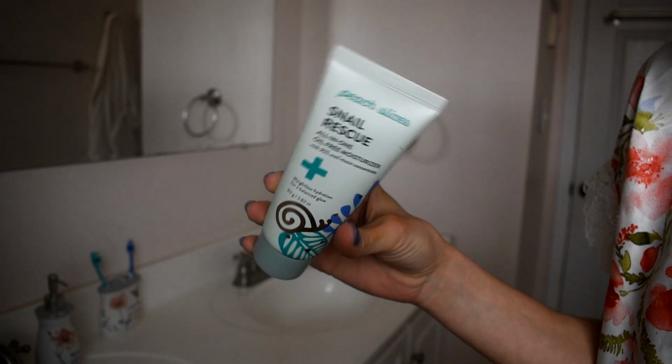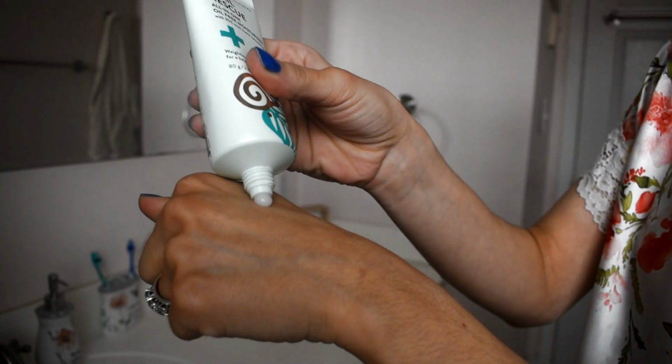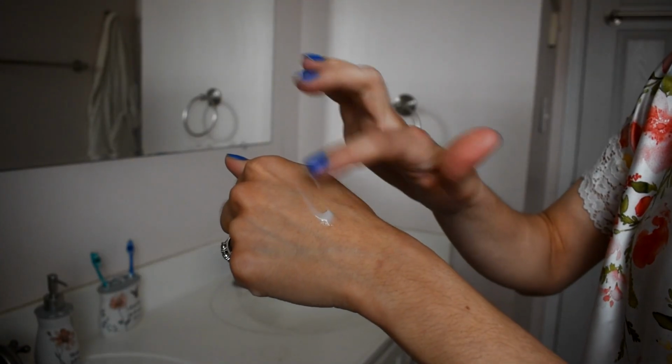Oh, I forgot. I have one more moisturizer. This is the Peach Slices Snail Rescue All-in-One Oil-Free Moisturizer. It has 95% snail mucin. This one is probably the thinnest out of all three of the moisturizers. It has a little bit more of that gel-like consistency like the Alba Botanica moisturizer that I mentioned. This one just melts into the skin. It's really, really great. Again, if you have more normal to oily skin. If you have dry skin like me, it still works really well.